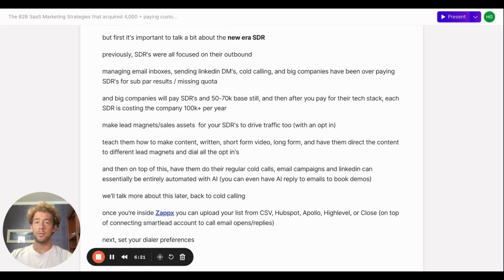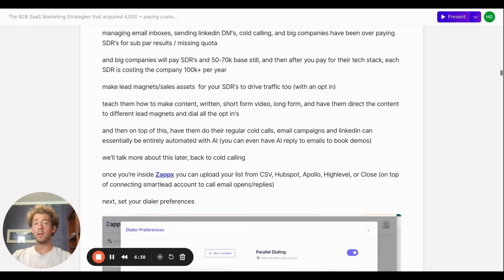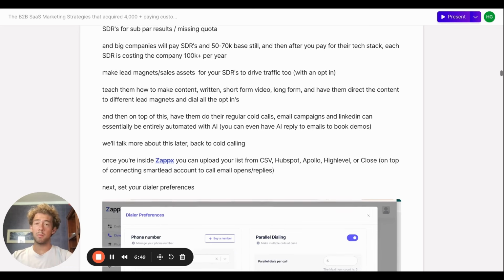And so this is what you want to do. You want to make lead magnets and sales assets for your SDRs to drive traffic to within opt-ins, teach them how to make content, written, short form, long form, and have them direct the content to different lead magnets and dial all the opt-ins. And on top of this, have them do their regular cold calls, their email campaigns and LinkedIn. Those can essentially be entirely automated with AI. You can even have AI reply to emails to book demos. And we'll talk about this a little bit more later.